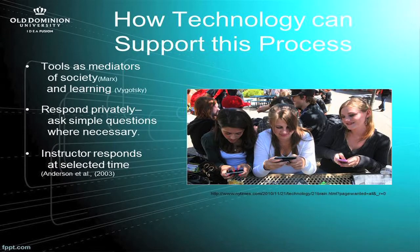Now, how technology can support this process. It was Marx and Vygotsky that said that tools can be mediators of society and learning as well. And we can use tools. I can see many people in the audience using tools.